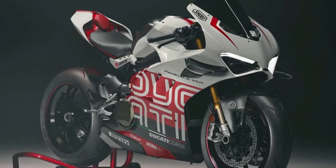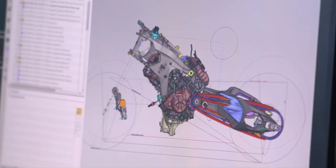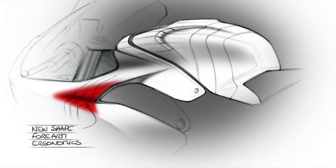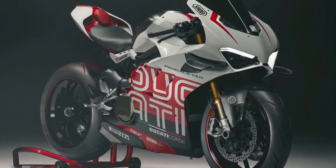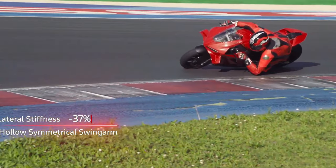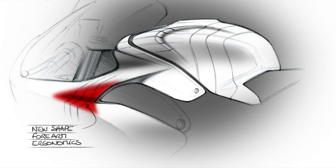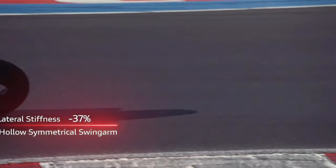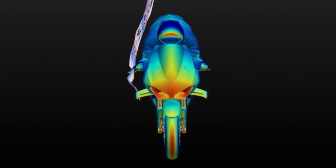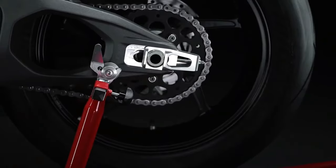Safety features. In addition to advanced electronic aids, the Panigale V4 includes features like Ducati Quick Shift, DQS, for seamless gear changes and Bosch's latest inertial measurement unit, IMU, for enhanced stability and traction control. Sound. The exhaust system of the Panigale V4 is tuned to produce a distinctive and thrilling sound, adding to the overall sensory experience of riding this high-performance motorcycle. Build quality. Ducati's commitment to craftsmanship and quality is evident in the Panigale V4's construction.